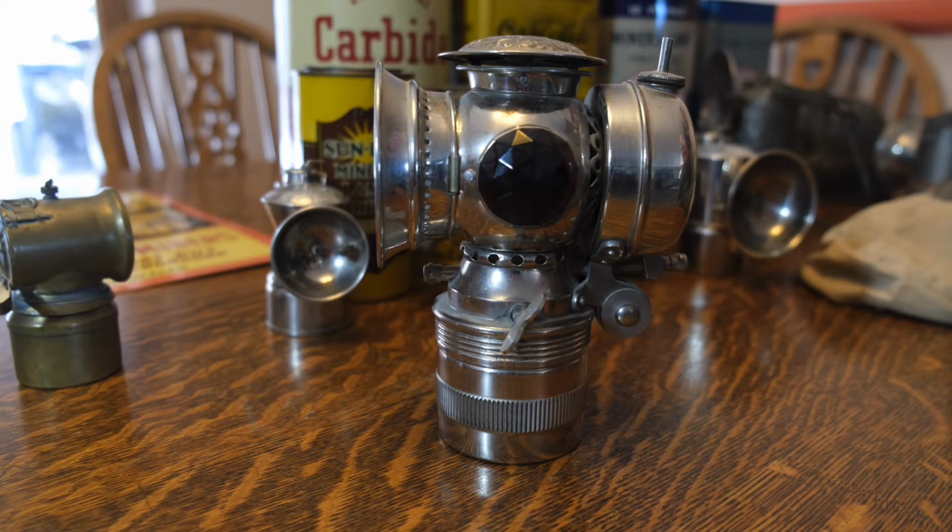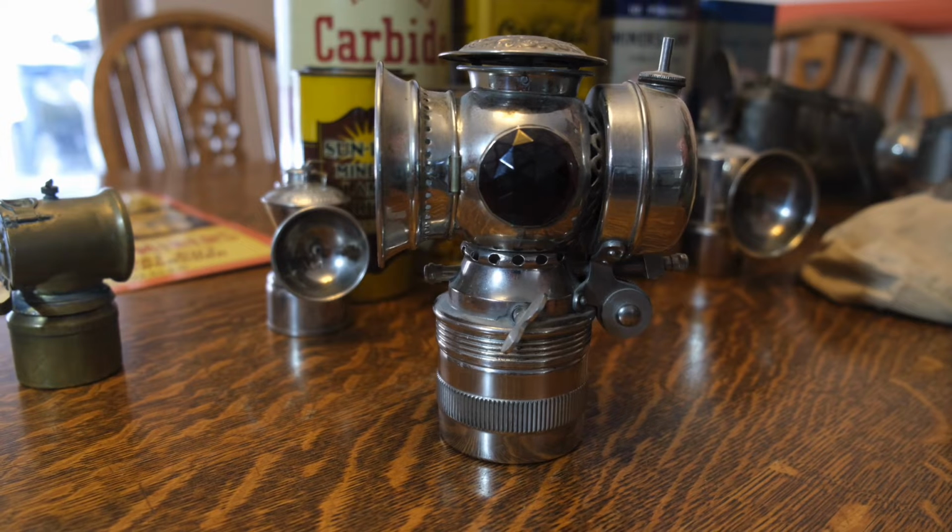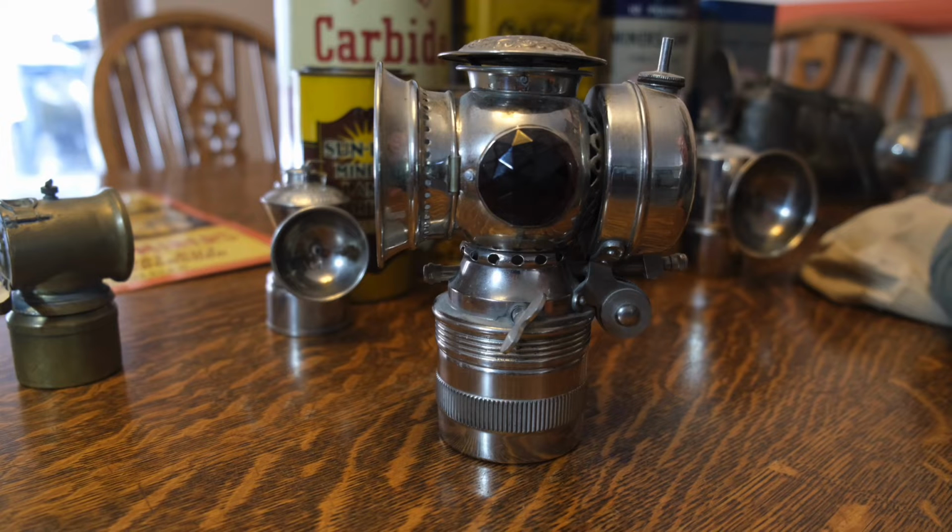I've been in the mining industry for over 40 years. In the early 70s, I was working at a mine that was still using carbide lamps. It was a small mine, and I found them fascinating then and still do. So I've been collecting carbide miners' underground mine lighting for over 30 years, and I thought I would go through some of the history of it.